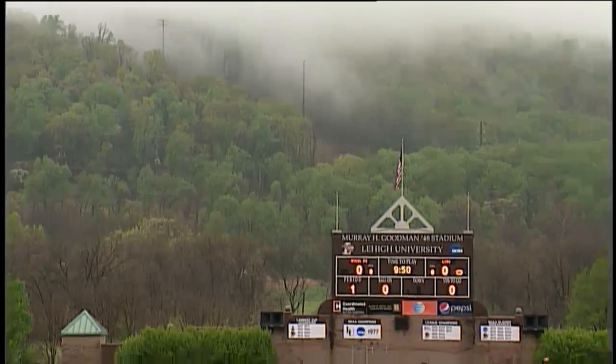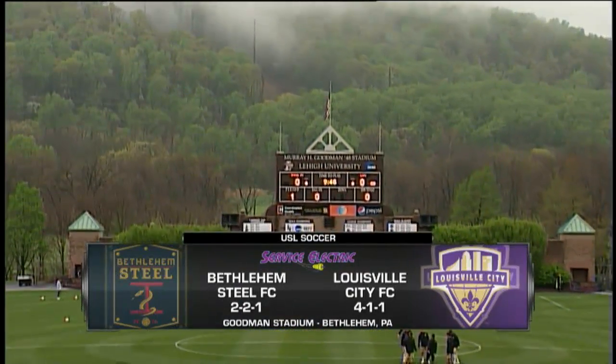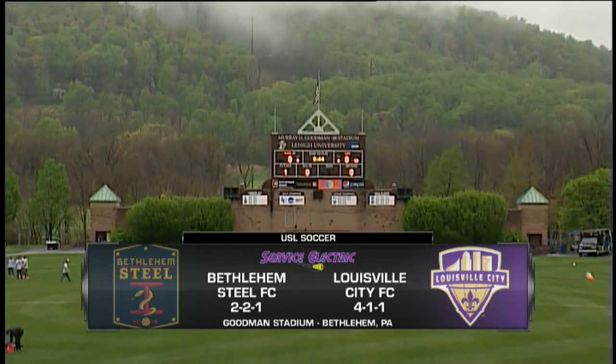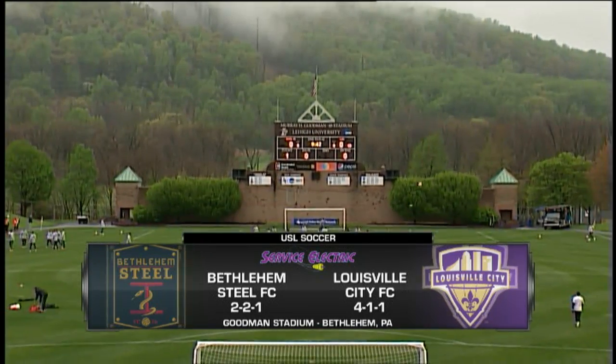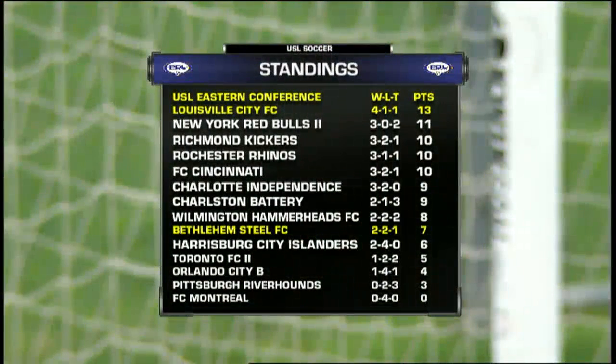From Bethlehem, Pennsylvania, welcome inside Goodman Stadium, where Bethlehem Steel FC culminates its three-game homestand against the top club in the East, Louisville City FC. As we take a look at the Eastern Conference standings, Louisville City FC has 6 more points than Steel FC. Both clubs battled to their first draws of the season in their prior outings.